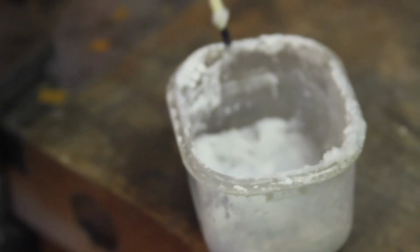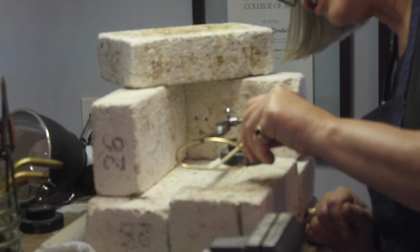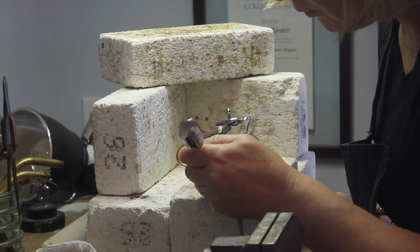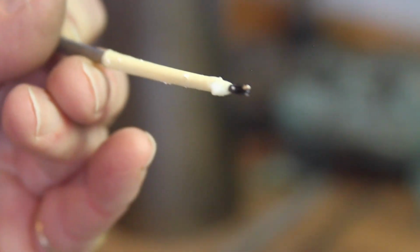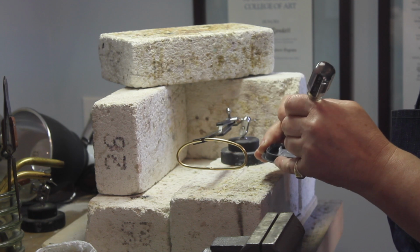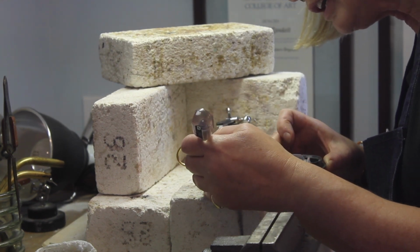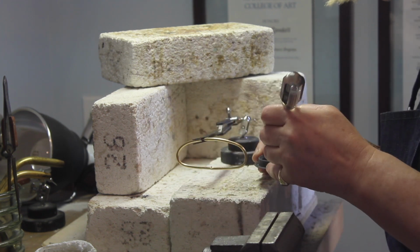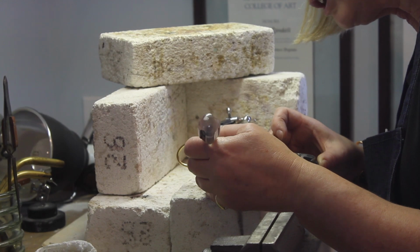So I'm going to take some flux, which is like a lubricant, and put it here in the solder joint. Then I'm going to take a couple of chips of medium solder and place them on the joint here. I think I would use about 3 chips for this because it's a fairly large joint.